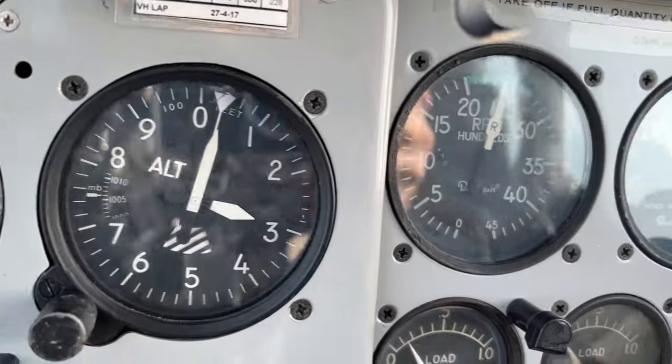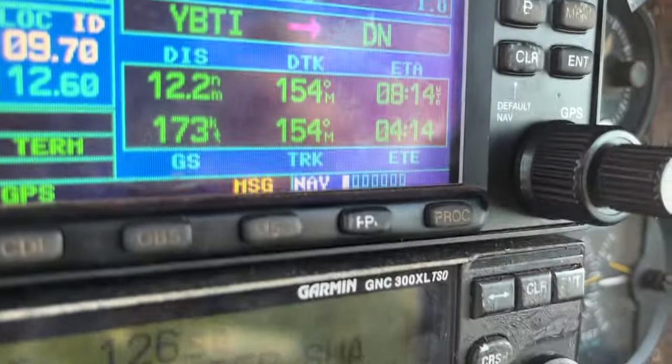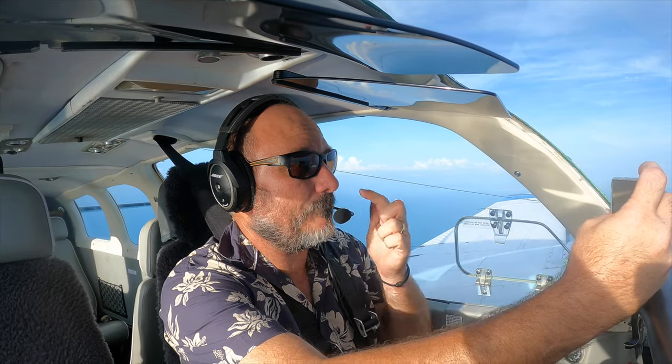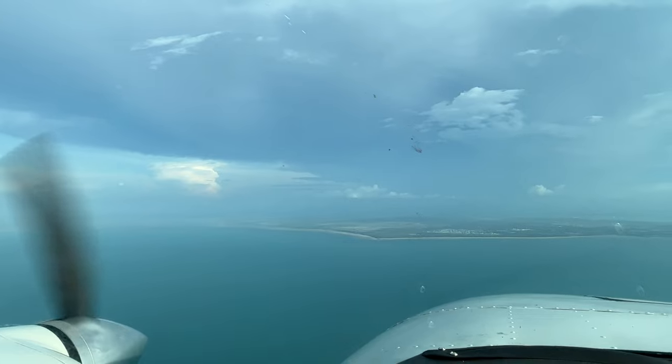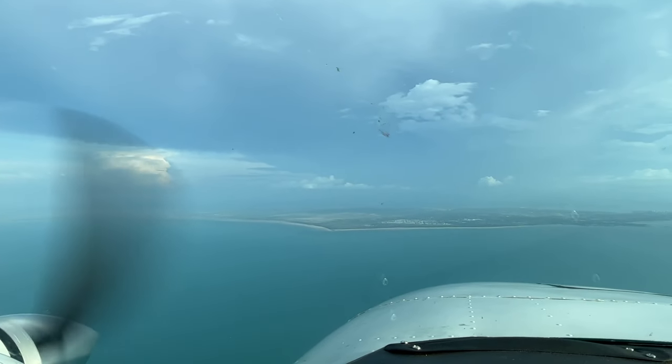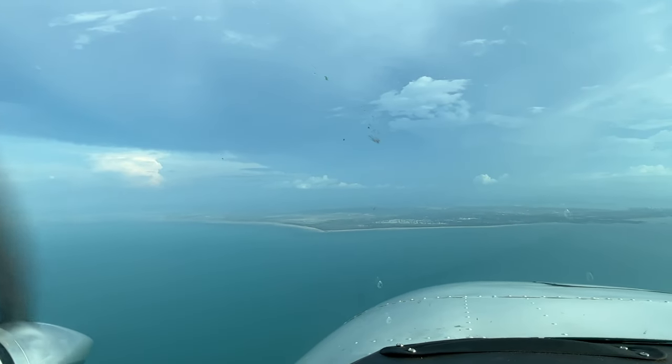All right, we're 12 miles to run to Darwin. We'll be heading out over this direction. Request the ILS 29, thanks. Uniform Romeo Romeo. And there's some of that weather out there that I was talking about. But it's far enough east at the moment, it's not going to be a problem for us.